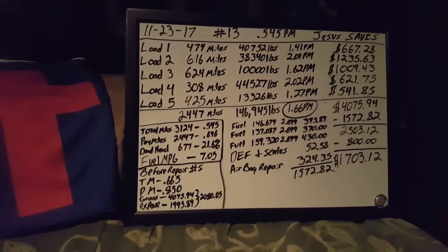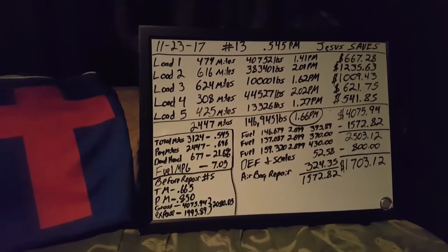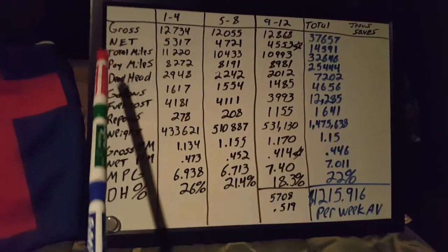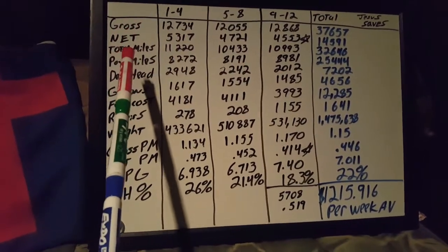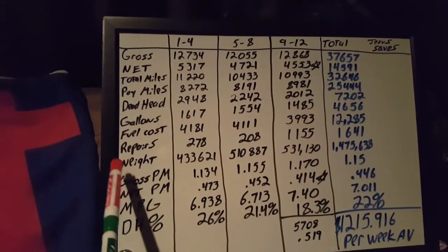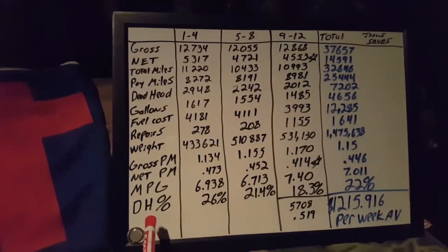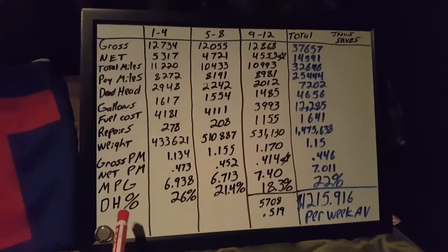Now, I'm fixing to try to get a 3-month comparison together, so bear with me and I'll talk to y'all in a few minutes. Alright, I got it broke down: gross, net, total miles, paid miles, deadhead, gallons, fuel cost, repairs, weight, gross per mile, net per mile, miles per gallon, deadhead percentage. I've had requests for that.